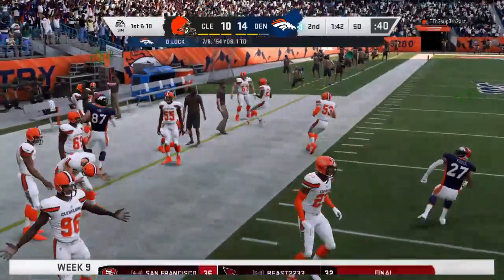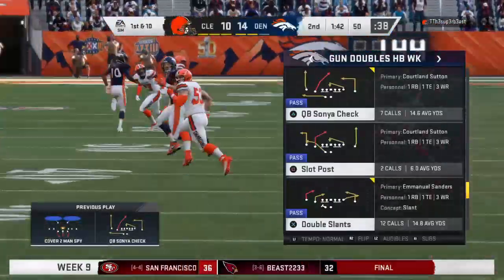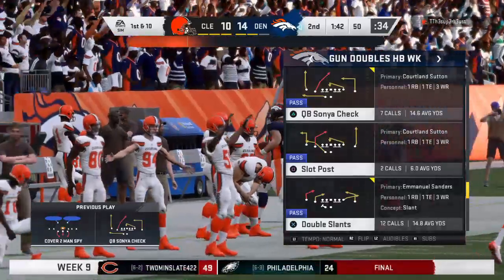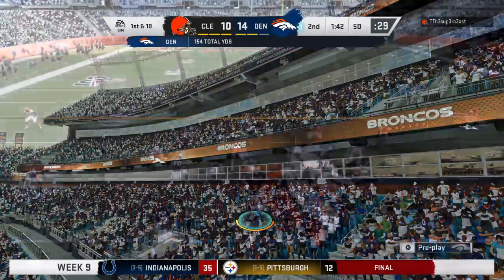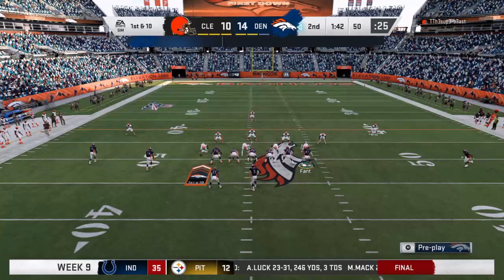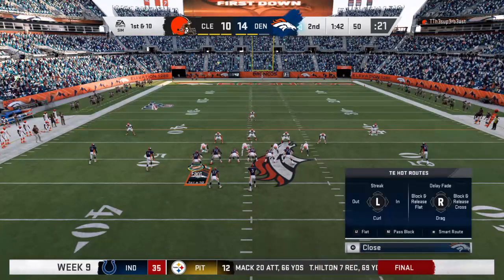A good start to the drive. Here's that's caught out on the left side. And he's going to be out of bounds right at midfield. A well-executed 22-yard gain. Fant, the first-round pick out of Iowa, taken 20th overall. Second tight end taken in the draft. Amazingly, the second Iowa tight end taken in the draft is teammate T.J. Hockenson. 8th overall, he was selected by the Lions.